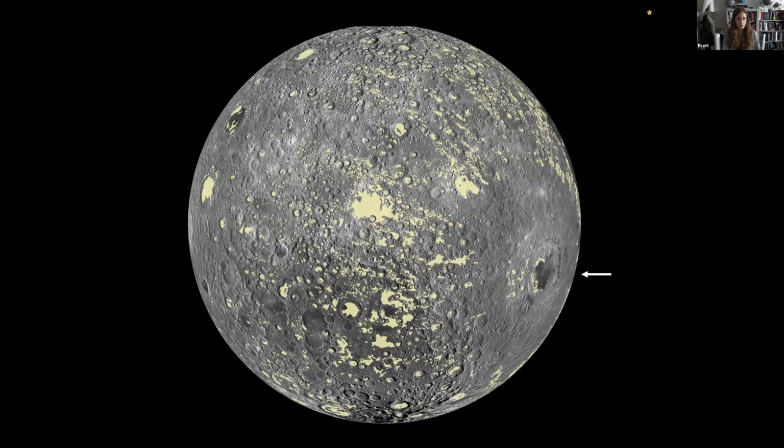We do see deposits or features related to impact events at the antipodes of some big basins, and I should have included this. We see impact melt deposits in the Lunar Highlands at the antipode of Tycho crater. So Tycho's on the near side. We see these little fresh impact melt deposits on the exact opposite hemisphere of the moon from Tycho that, not conclusive, but may have been impact melt that has essentially been deposited on the other side of the moon from this 100-kilometer impact event.